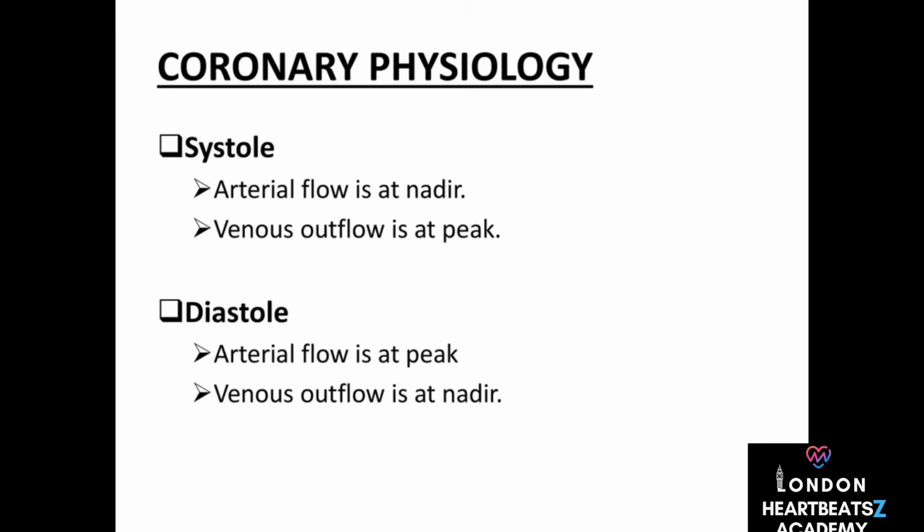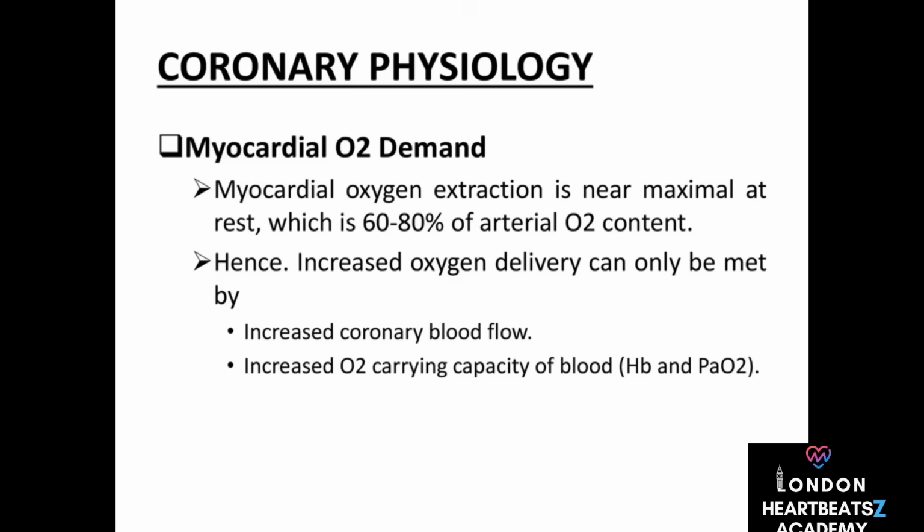It all boils down to supply and demand. The heart needs a constant supply of oxygen, just like a city needs a power grid. And the coronary arteries, they deliver that oxygen-rich blood, like those power lines delivering electricity. So if the heart needs more oxygen, it needs more blood flow.